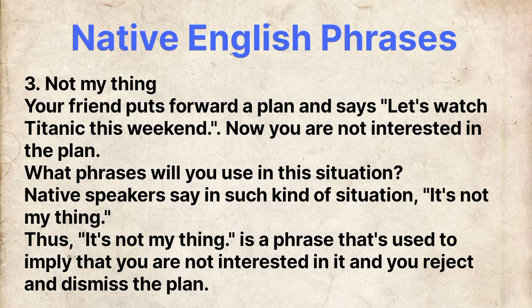Number 3. Not my thing. Your friend puts forward a plan and says, let's watch Titanic this weekend. Now, you are not interested in the plan. What phrases will you use in this situation? The native speakers of English say, in such a situation, it's not my thing. Thus, it's not my thing is a phrase that is used to imply that you are not interested in it and you reject and dismiss the plan.